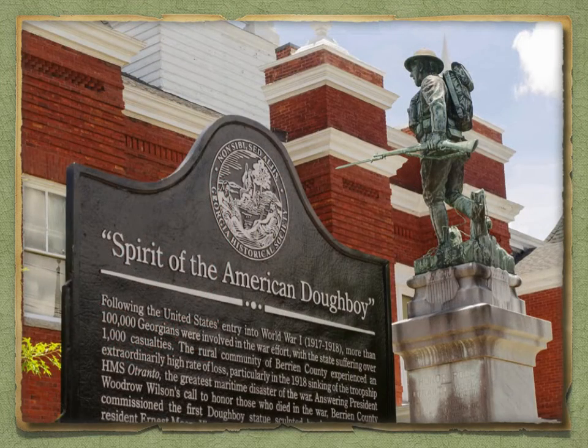In 1921, the very first molding of the Spirit of the American Doughboy sculpture was fabricated and placed on a 14-foot granite pedestal in the center of the intersection of Marion Avenue and Davis Street. It was later moved onto the grounds of the old county courthouse, and though it resides outside of the building, we now claim it is the largest item in the museum's collection.